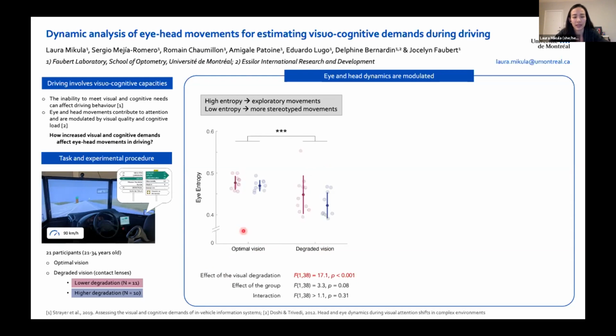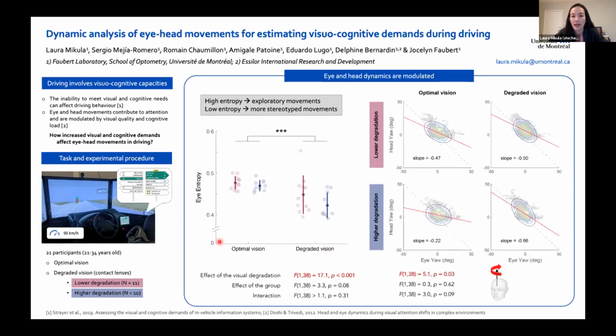But again, here we didn't find any differences between the two experimental groups. And finally, the last measure that I'm going to talk about is the eye-head coordination. And here I'm just presenting the results for the yaw rotation, so the movements in the horizontal axis.